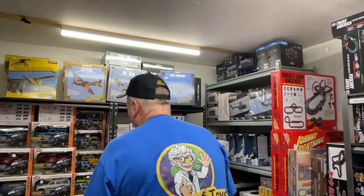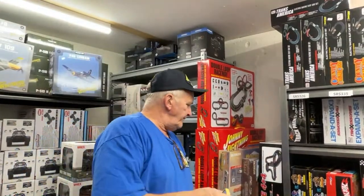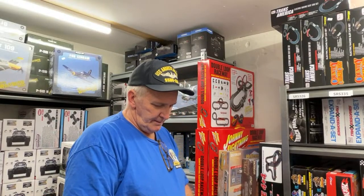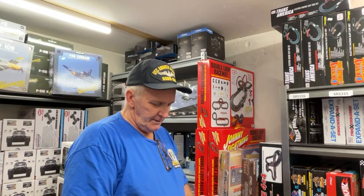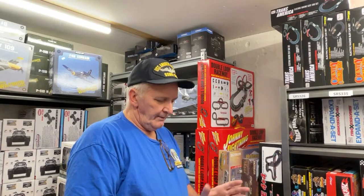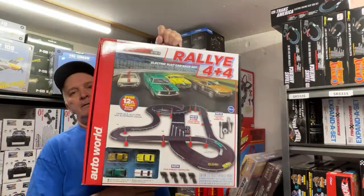So, we have the vault, which is where we carry all of our sets, all right? And you can't have a slot car unless you have a set. You have to start with a set, okay? And we still have sets in stock. Matter of fact, the 4x4 is not in stock. And I should probably put one of the 4x4s in stock so we can sell one. 5 available. We have 5 sets available of the Rally 4x4. We have 5 of these.